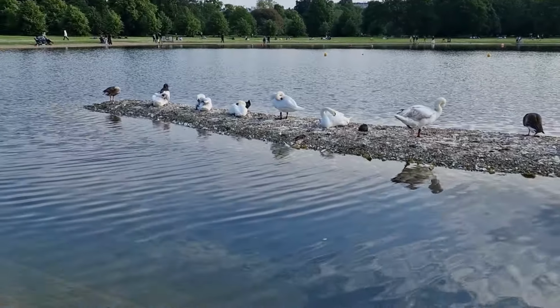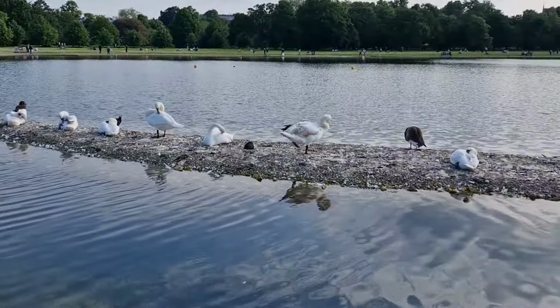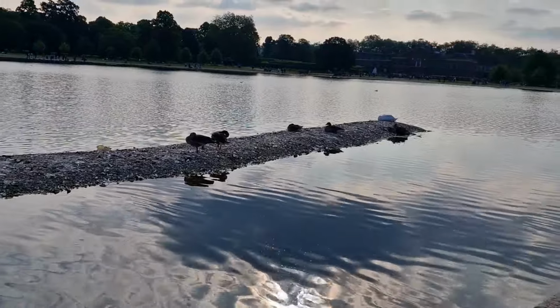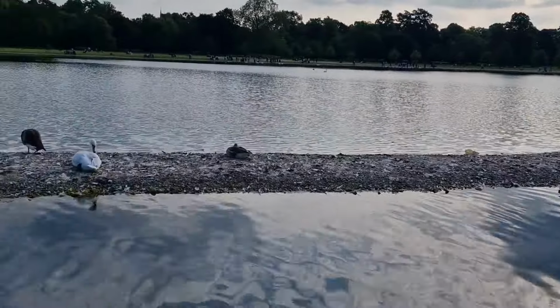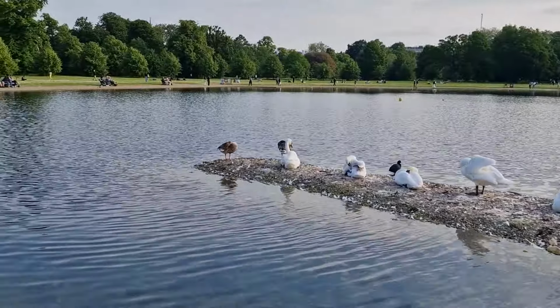There. So you've got the water line there. Then as you go out, they've actually made sort of a nesting area around the edge here. How lovely is that? There you go, just out of reach, but nice and safe for them.